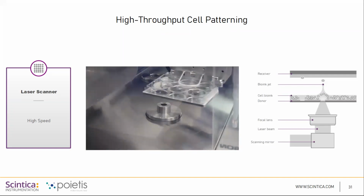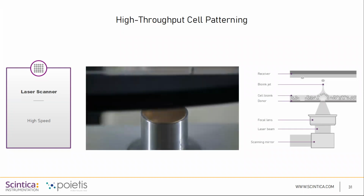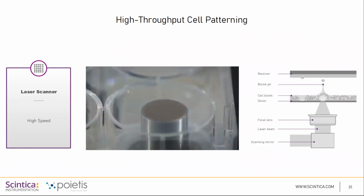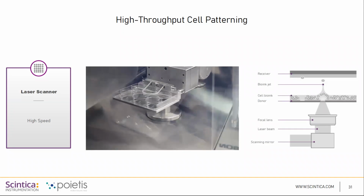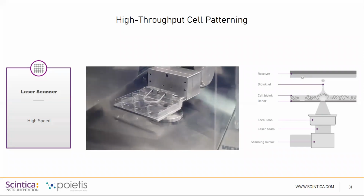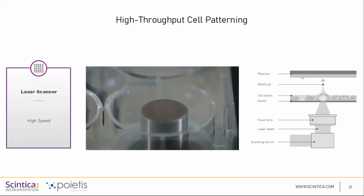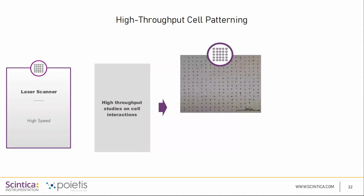These positions are the ones we have previously defined as pattern when creating a CAD file. For each of these positions, a drop is ejected, forming the desired pattern. On this video, a pattern of about 400 droplets has been printed. You can see how fast it goes. Therefore, it is easy to generate self-pattern in high throughput in a precise and reproducible way.